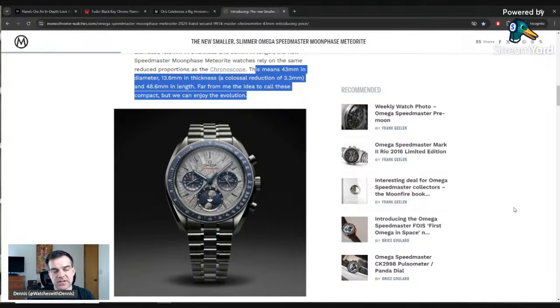So 43 millimeters in diameter on a chronograph, I think is very appealing to a lot of people. 13.6 millimeters thick. So they shaved over 3 millimeters off the thickness of the watch. That is a huge step. And I do want to acknowledge it right now because I know Omega struggles mightily.